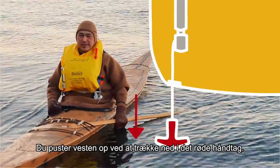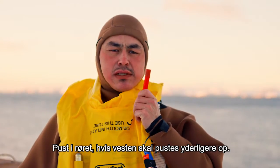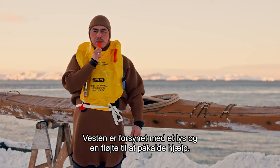To inflate the life jacket, pull the red tab down. If additional air is needed, blow into the tube. A light and whistle are provided for attracting attention.